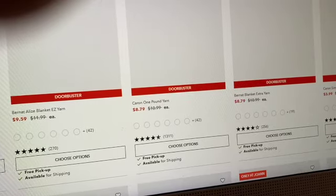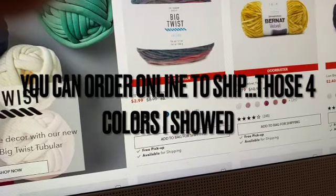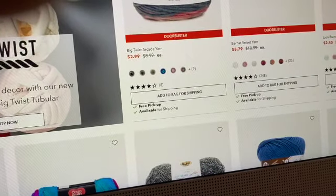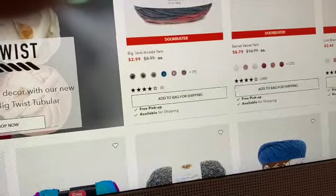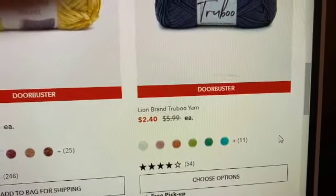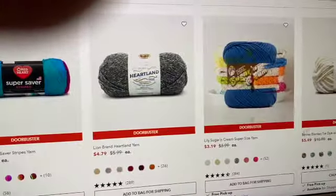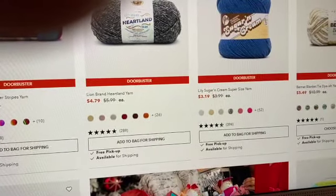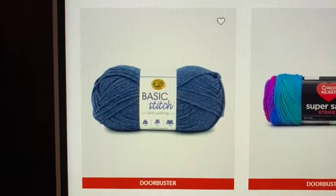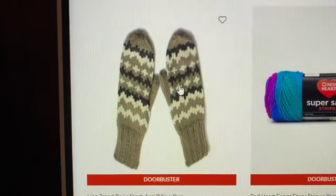Because that's a huge price difference. Nope. The True Blue's not bad. That went down to $2.40 each. It's a beautiful yarn, but it splits a lot. Basic Stitch is now $1.99. That's good. I like Basic Stitch. It's a good basic.